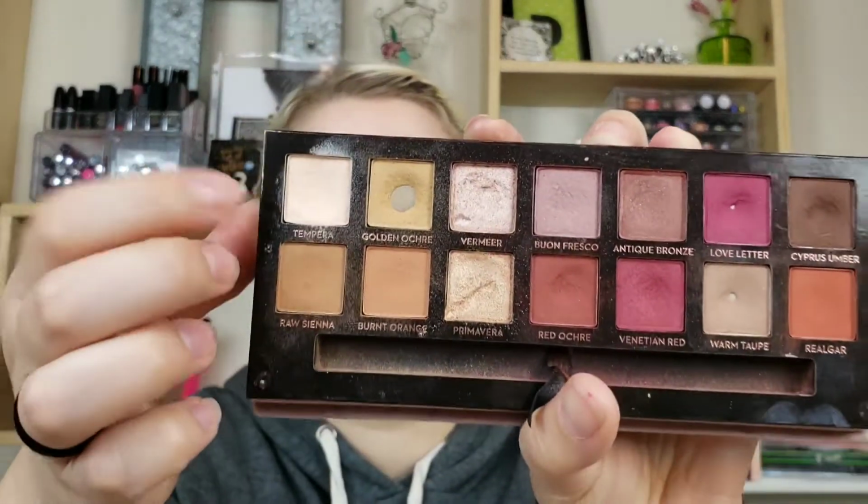Then we have my Modern Renaissance palette. You guys, I hit pan on Love Letter. Love Letter is one of my favorite shades, so it's bittersweet that I hit pan. And then you guys, I scratched the crap out of Primavera. I wasn't trying to, as well as Vermeer. I dropped the palette and it was open and I went to pick it up and it was just a mess. So my goal is to hopefully hit pan on Red Ochre, Cypress Umber, and then I'm going to start using Tempera to set everything to really get some use out of that shade. We're going to see how many more shades I can hit pan on. I'm really excited to use this palette in November. So we're just going to see how far I can take this palette and what's going to happen with it.